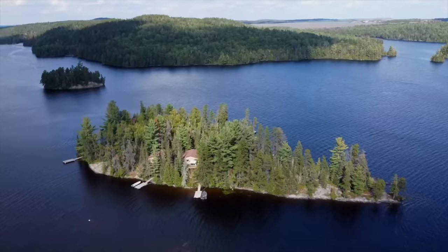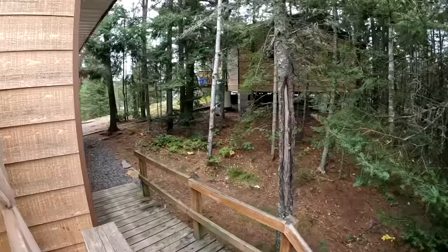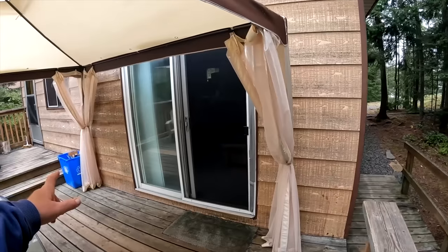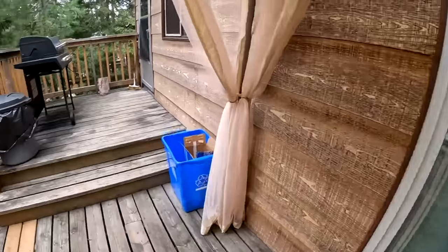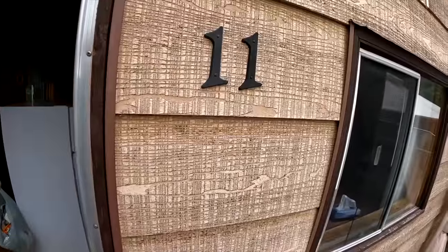There's, my guess would be about 8 cabins. All pretty large size cabins. This cabin here is a 2-bedroom. They're probably all 2-bedroom. But they have this mosquito net thing. And we did some barbecuing. This was cabin 11.